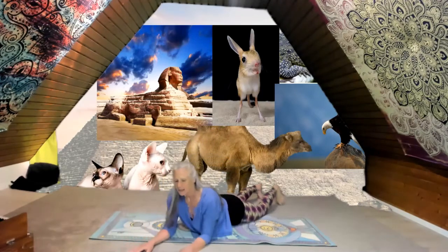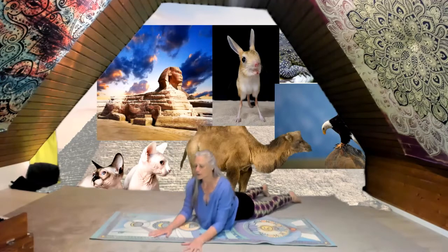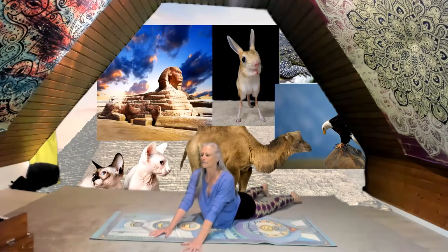So everybody lay down on your belly. Bring your hands right out in front of you. And keep your palms flat on the floor. And lift up your chest nice and high and see if you can suck your belly button right up off the floor. This is Sphinx pose. And then from Sphinx pose, we're gonna push up and come back down. One more time, push up and come back down.